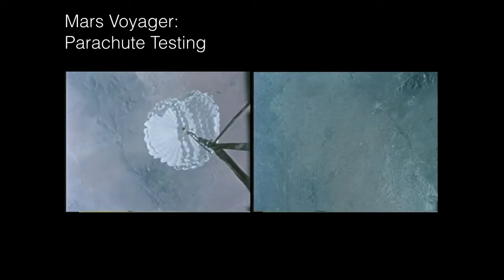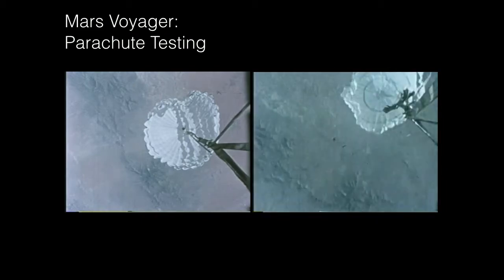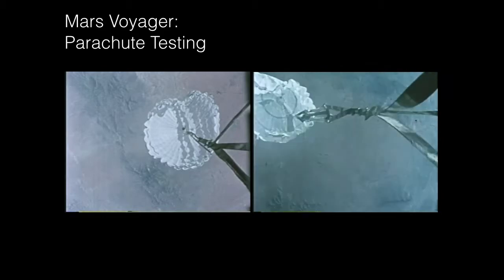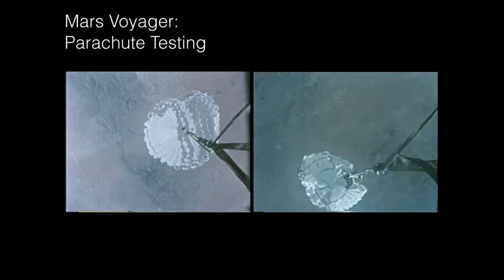So we started pushing further and further, faster and faster, and we started understanding some of the limits of parachutes. We went to several times the speed of sound, and we began to see where parachutes began beating themselves to pieces or melting because of the high Mach numbers, the aerothermodynamic heating, melting the very thin polyester material that the parachutes were made from.